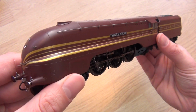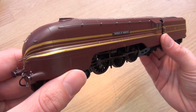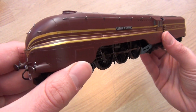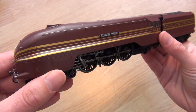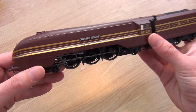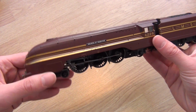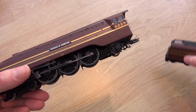Well, just look at that. I mean, just like Princess Alice that we looked at the other day. It's iconic, isn't it? You either love it or hate it. This streamlined design by the LMS is quite out there. It was unlike anything else when it appeared, and I just think it's brilliant. Thankfully, Hornby have done a fantastic job of this model.